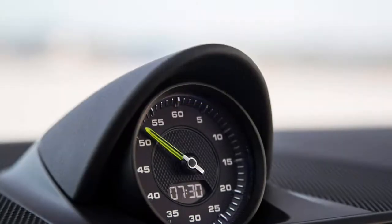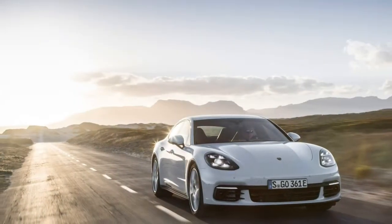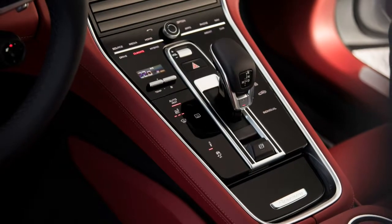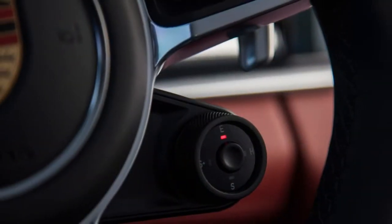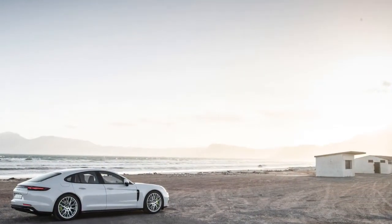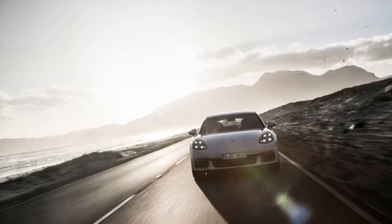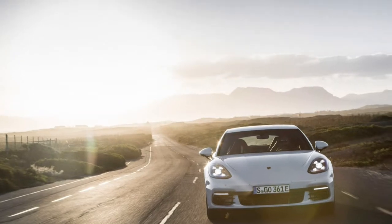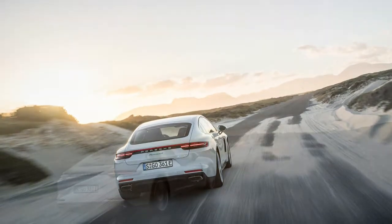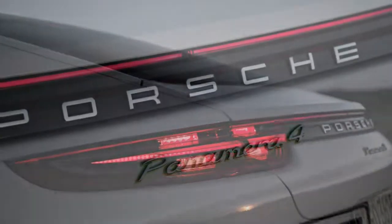2018 Porsche Panamera 4 Hybrid specifications. On sale: summer 2017. Price: $99,600. Engine: 2.9-liter twin-turbo 24-valve V6, 330 horsepower at 5,250 to 6,500 revolutions per minute, 331 lb-ft from 1,750 to 5,000 revolutions per minute, plus electric motor rated at 136 horsepower and 295 lb-ft. Combined output: 462 horsepower at 6,000 revolutions per minute and 516 lb-ft at 1,100 to 4,500 revolutions per minute.